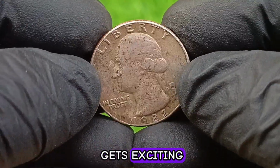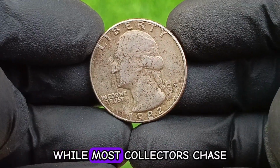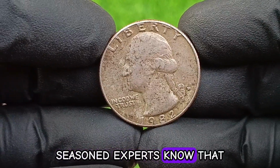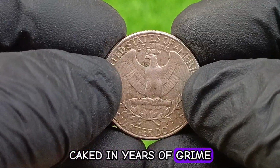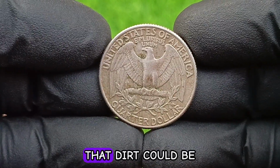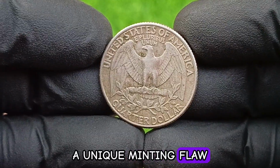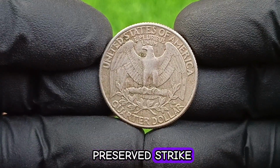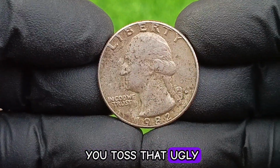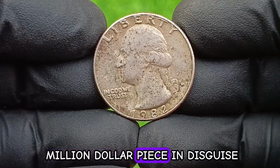And here's where it gets exciting. Dirty coins aren't always a bad thing in numismatics. While most collectors chase after shiny, pristine specimens, seasoned experts know that even coins caked in years of grime can conceal valuable features that the naked eye might miss. That dirt could be covering a double die obverse, a unique minting flaw, or an exceptionally well-preserved strike under all that surface wear. In other words, before you toss that ugly coin aside, you might want to give it a closer look. It could be a million-dollar piece in disguise.